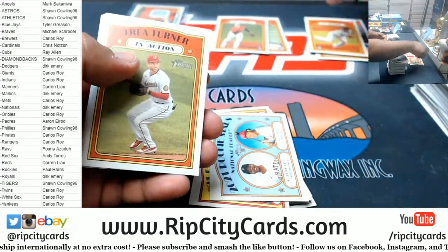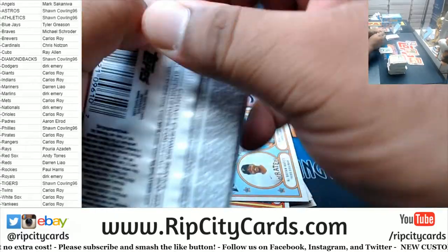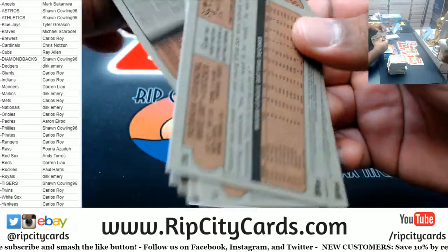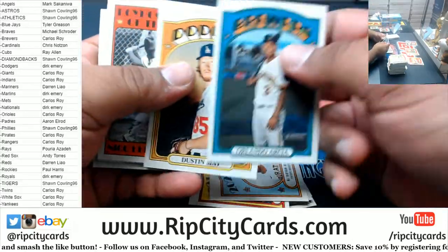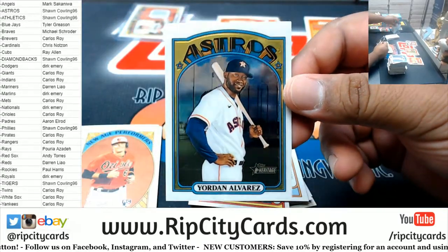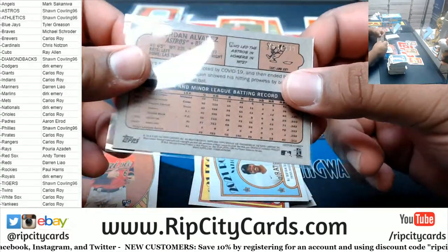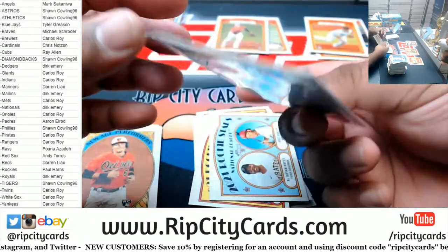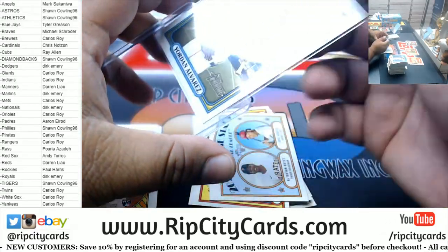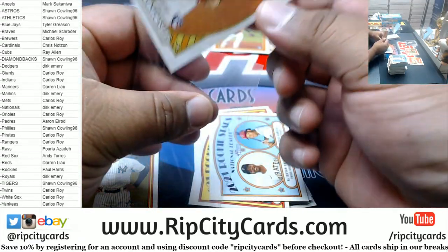Sixto Sanchez, rookie Marlins. I don't know if there's any gamers in here, but that new MLB The Show looks real nice. Speaking of real nice, Yordan Alvarez for the Astros, 999. Nice chrome card. Ryan Mountcastle, rookie Orioles.